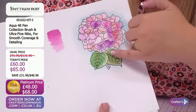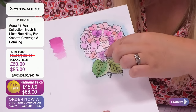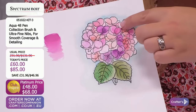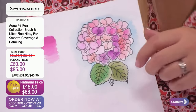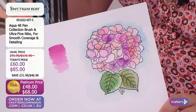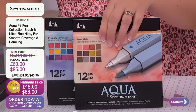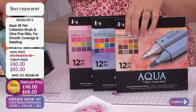Now, just for full transparency, we did this leaf and that tiny little bit of hydrangea with the pencils, because I got waylaid halfway through the demo and wanted to show you the pencils. But all of this was done with those watercolour pens. Now, if I talk you through all of them, this is exactly what you've got. So these are your essentials. You also have the primary set that goes with it. Then you get the floral. And finally, you get the nature.